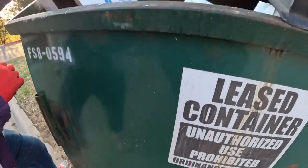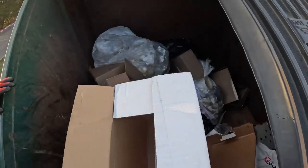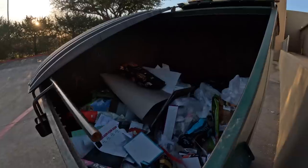Eggs. Some eggs, okay. That might mean, is this a restaurant? Yes, it's a noodle restaurant. First spot of the day is a restaurant. We've been trying to go to new dumpsters that we don't frequent very often, even though this is the same city we normally dive in. We're trying some new spots. So let's see about this one.